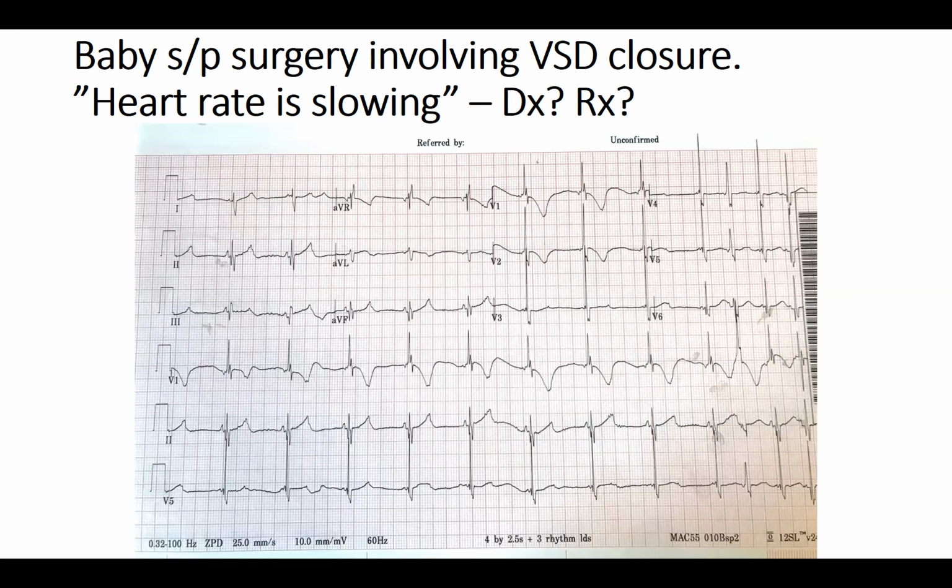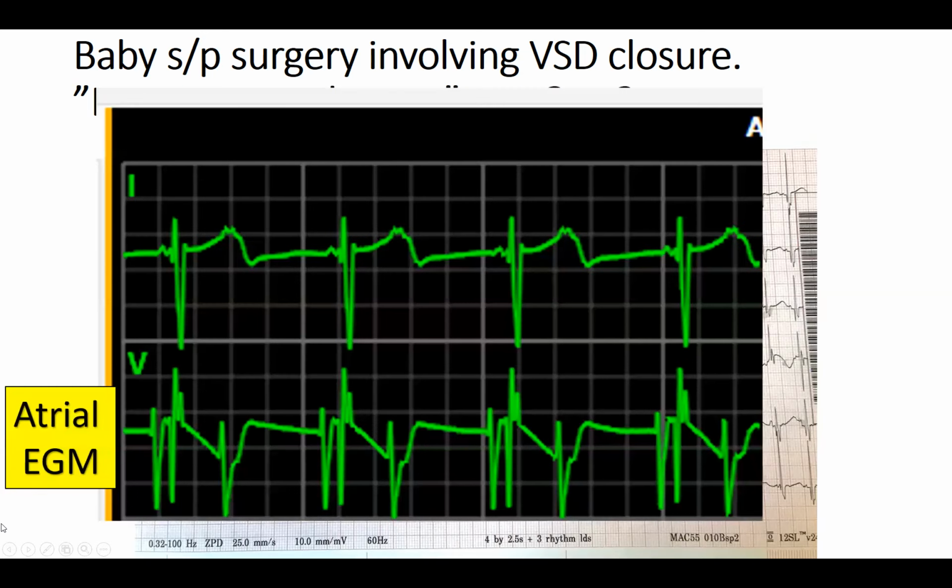I'm going to show you the atrial electrogram, because this patient actually had AtriAmp on, the powerful new tool in the ICU. This is actually AtriAmp from the same patient at the same time. So the V lead is the atrial electrogram, and the lead above is lead one. Does that help you? Yeah, so you can see with the atrial electrogram how it's correlating to the P waves.